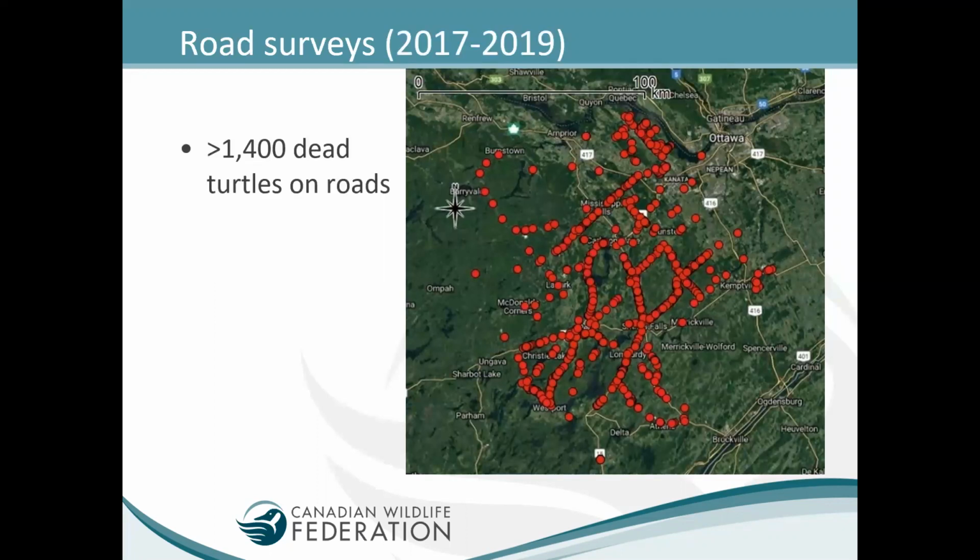So, since 2017 to 2019, we've now found more than 1,400 dead turtles on the road. And that's certainly a staggering amount of roadkill. This map, which shows Eastern Ontario, each red dot represents a dead turtle we found on the road. And you can see that at this scale, at least, some of the roads look like they're continuous with dead turtles on the road.